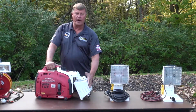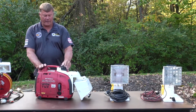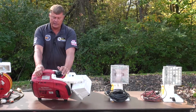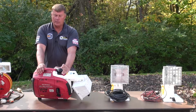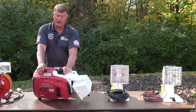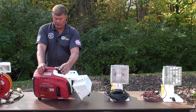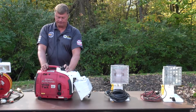Has a built-in 500-watt floodlight right in it. There's a vent on the top. We usually carry ours open, that allows air into the gas tank. If you carry it off and you forget to open it, it'll run for several minutes, 5 minutes even, and then all of a sudden it quits running. So if that happens at a fire, the first thing to check is this. It needs some air in there to allow the gas to go through. So we carry ours open, that way we don't have to think about it.